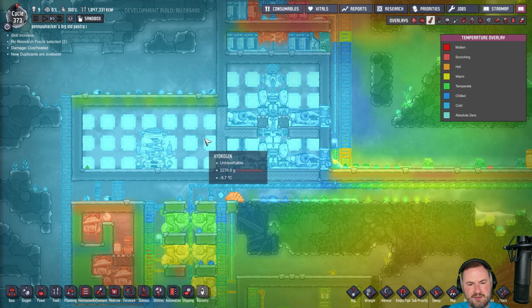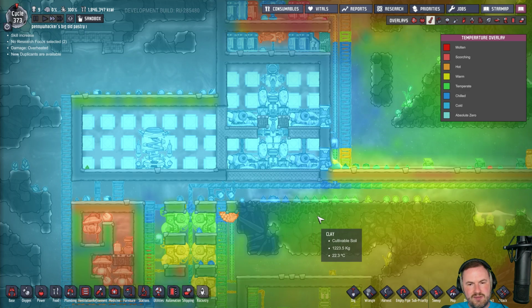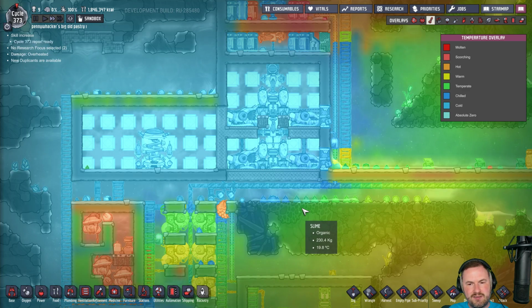And as long as this thing is running, this chamber will be nice and cold too, right? So this will be perfect. These can just run forever.